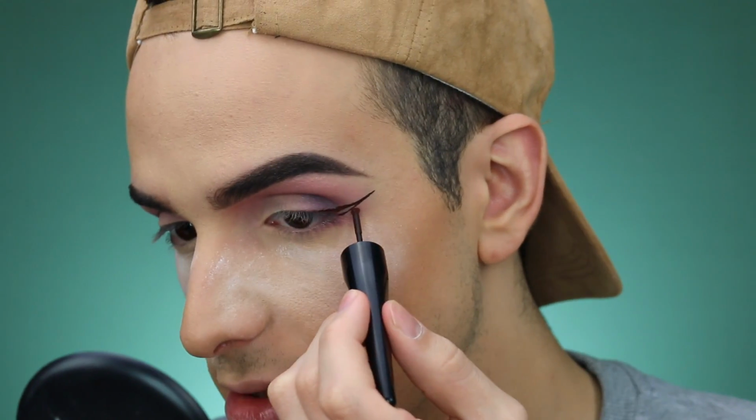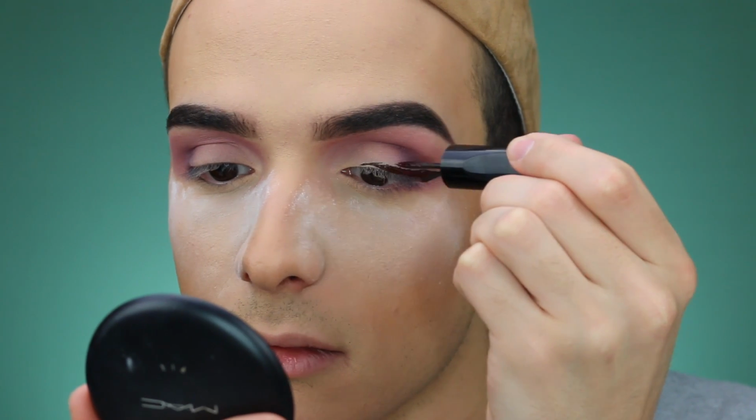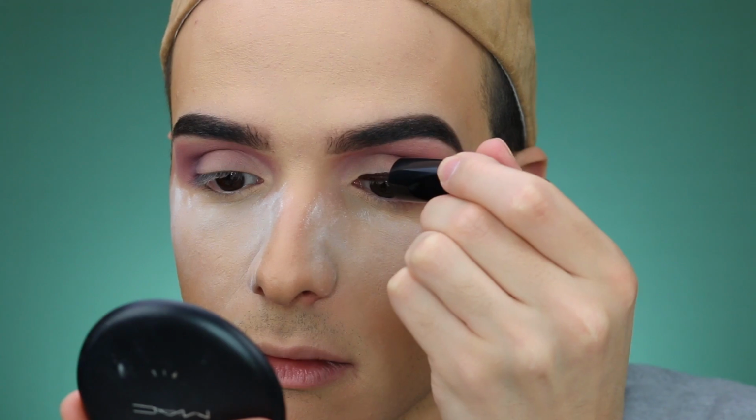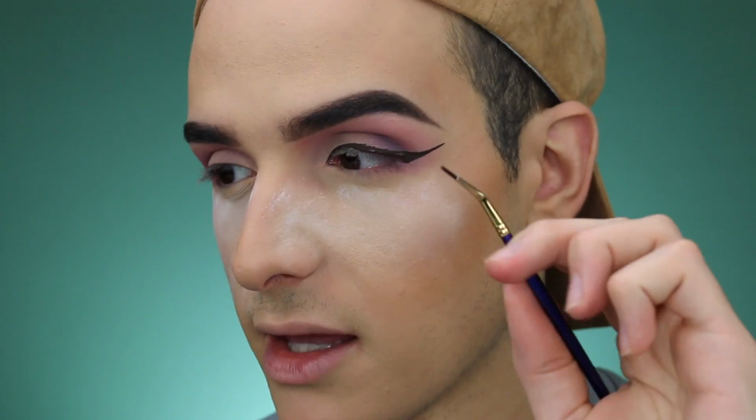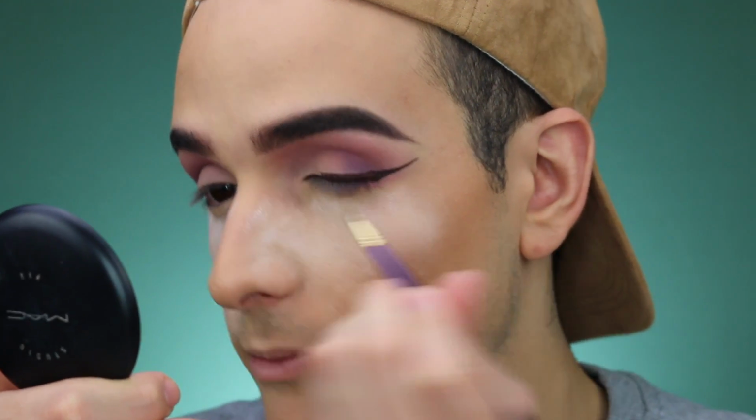Okay, wow, that was easy. That was the easiest wing I've ever done in my whole life. You guys, I mean, you guys are seeing this. See how it's skipping? And it's like not getting a good line? I'm actually just gonna get an eyeliner brush and dip into this part. All right, let me just try and go over this.